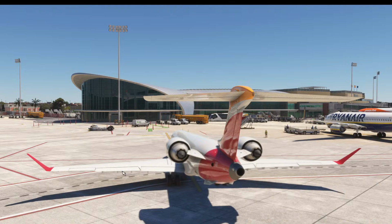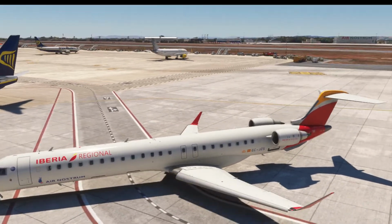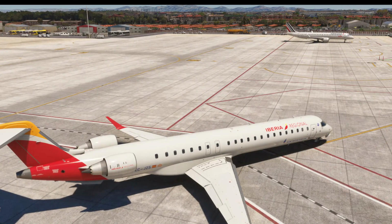Alright, holding point 30 discretion. Let's see which is the best way to get out of here now. Yeah, make the left turn.